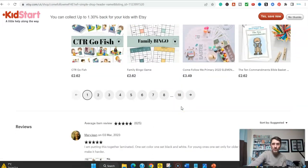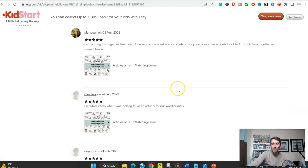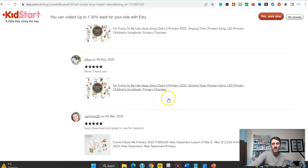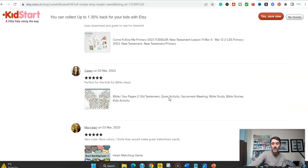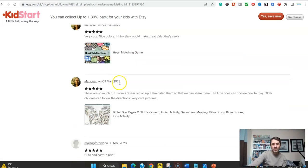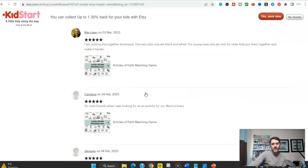And you can even nosy on different shops as well, because what you can do is, if you scroll down to the bottom you can see reviews, you can see when they've had their latest review and the actual product which they've sold. So in this example, it's this articles of faith matching, this one, and come down. So you can see what is selling in a shop and what people are leaving feedback for. And obviously you can see here, all 5 stars. They're really happy with this. I Spy pages and all of this, okay?